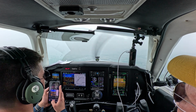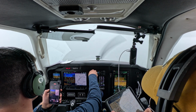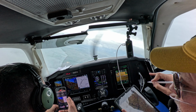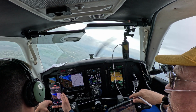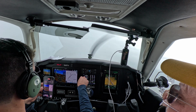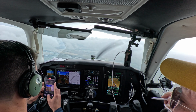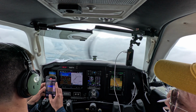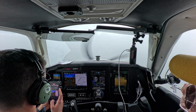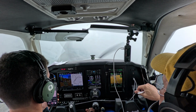Transit 4 Foxtrot Hotel, 6 miles from the fix, turn left heading 060, maintain 6,000 until established on the localizer, cleared ILS runway 3 approach. Left turn 060, maintain 6,000 until established, cleared ILS runway 3 approach, 4 Foxtrot Hotel. Now if you hit that, it should track across, and when it intercepts, it'll switch from heading to run ILS. Yeah. Localizer capture. You got tower up next? No, but it will.